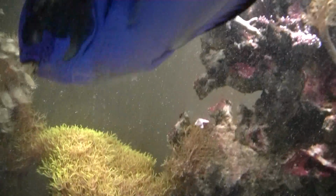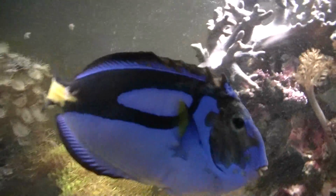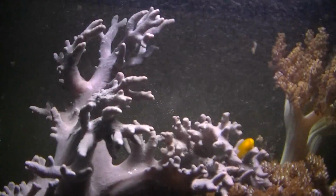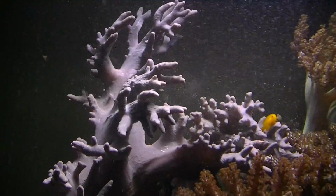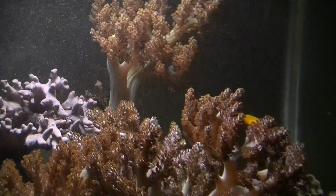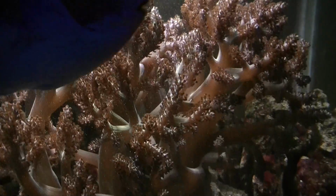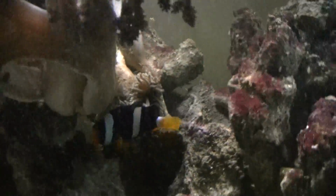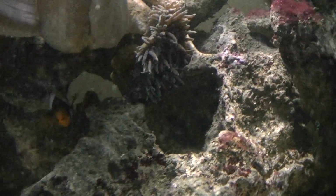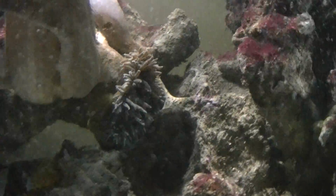As we pan the camera up, we've got, of course, can't miss my big blue tang. I've got some finger leather. And I've got a couple different types of Kenya tree. One's green and one's brown. And then way over back in the back here is my anemone, which he's now nicely closed up. This guy will be open in a little while, and he's huge.